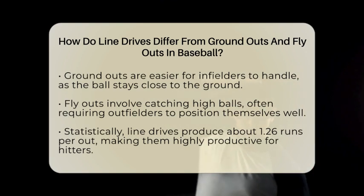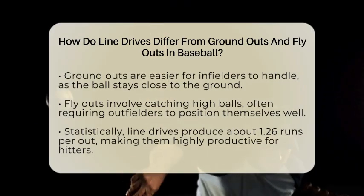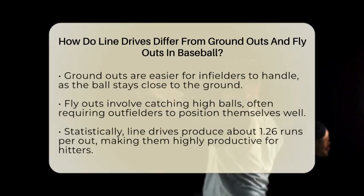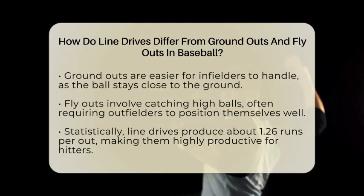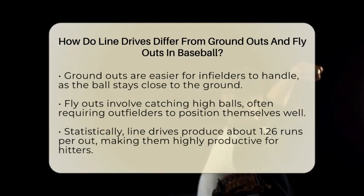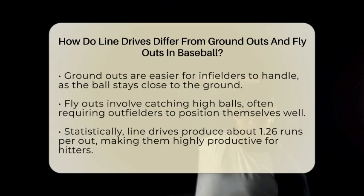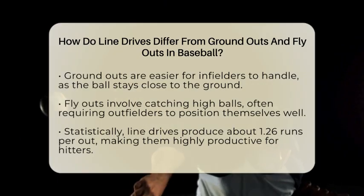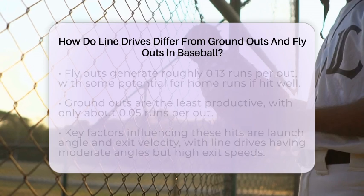Fielding plays are also different for each type of hit. Line drives are tricky because they move fast and stay low, so defenders have to react quickly to catch or stop them. Ground outs are straightforward, with infielders fielding the ball on the ground and throwing to first base to get the batter out. Fly outs involve catching the ball in the air, often requiring outfielders to position themselves well to make the catch. When we look at the stats, line drives are the most productive for hitters.